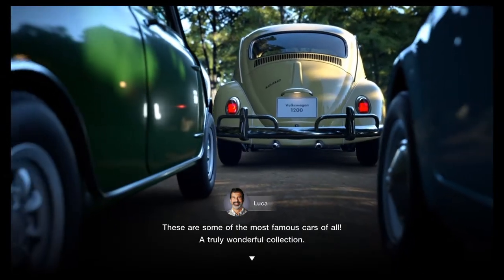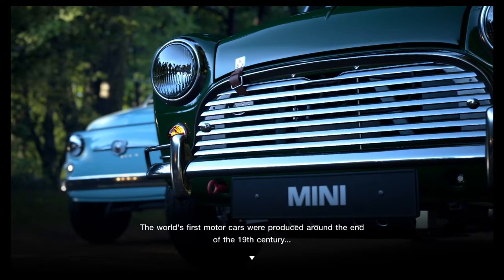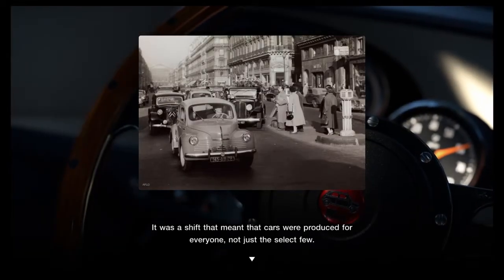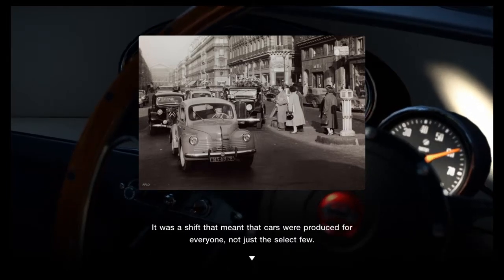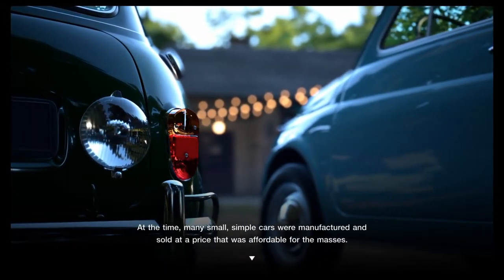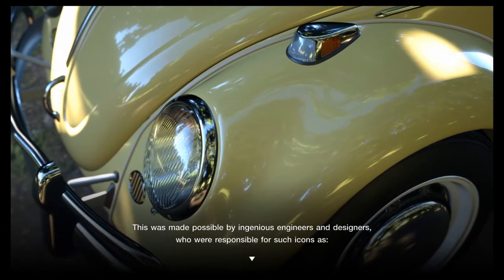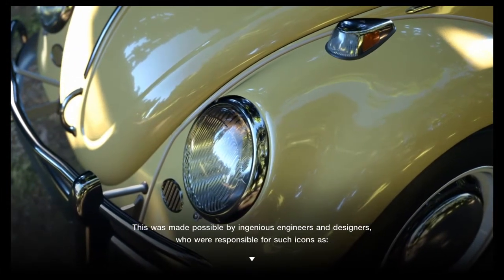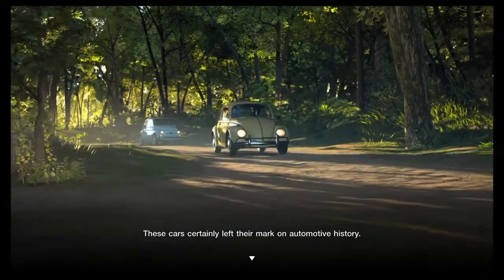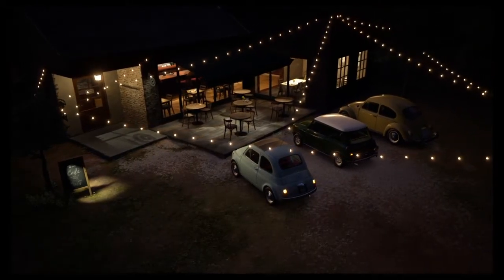These are some of the most famous cars of all. A truly wonderful collection. The world's first motor cars were produced around the end of the 19th century. But it wasn't until the 20th century that mass production became the norm. It was a shift that meant that cars were produced for everyone, not just the selected few. At the time, many small, simple cars were manufactured and sold at a price that was affordable for the masses. This was made possible by ingenious engineers and designers who were responsible for such icons as the Mini from the UK, the Fiat 500 from Italy, and the Volkswagen Beetle from Germany. These cars certainly left their mark on automotive history. Definitely they did. Perhaps I'll tell you more about them next time. Yep, sounds good.